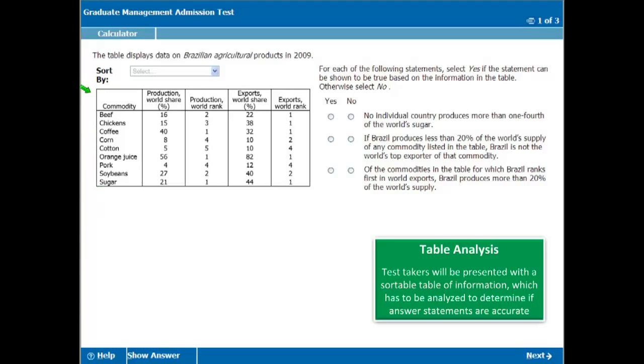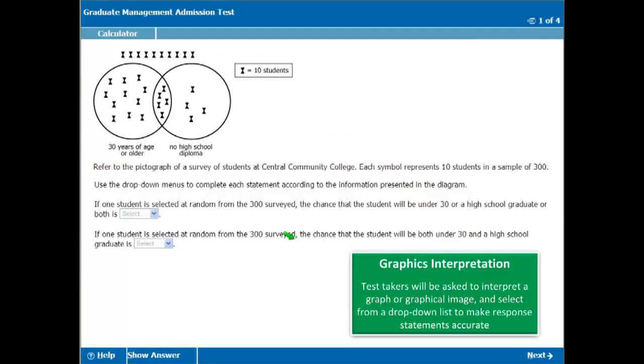Table analysis, as the name implies, you'll analyze the table. This can be sorted much like an Excel spreadsheet. And then you'll answer some series of yes or no questions based on that.